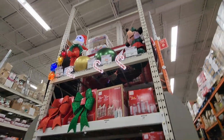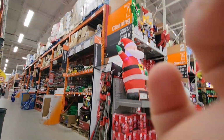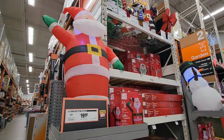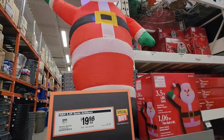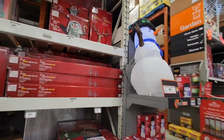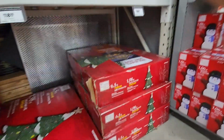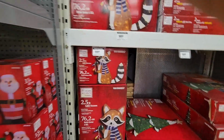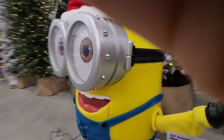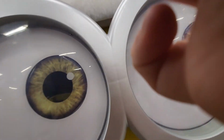So we got those floats. They got the blow ups. Santa. Dad, I think I saw this Santa somewhere at the house. And this snowman, I don't think I saw it before. Oh, look at this Christmas tree. And then it's got keys. And then I got to blow up and then. Okay. Let's see this guy. One more time.